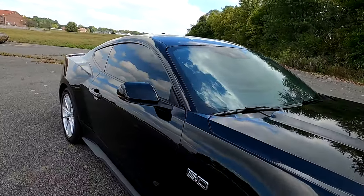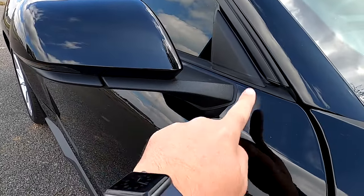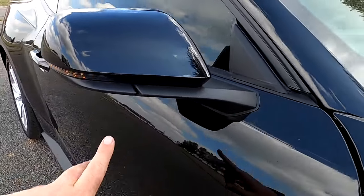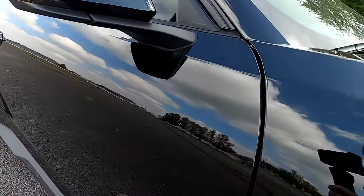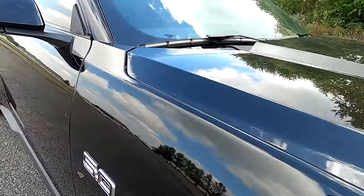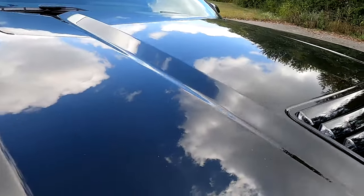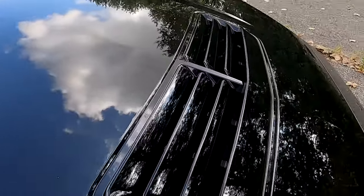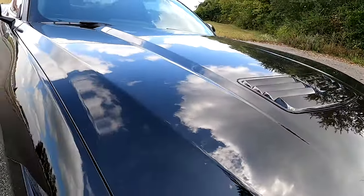Taking a look here at the wing mirrors. Very aerodynamic, mounted on the door instead of the window A-pillar. Of course, we do also have an LED turn repeater there. The mirrors also fold. Prominently displayed here is the 5.0 badge. And of course, the hood has a very sharp crease line all the way down the center that leads into the active heat extractor. It is an actual functional duct.